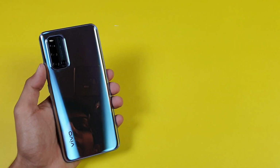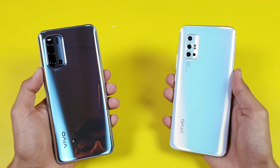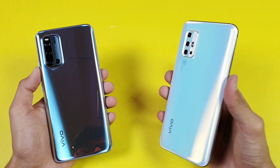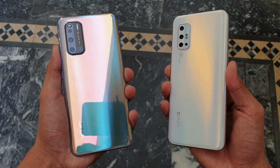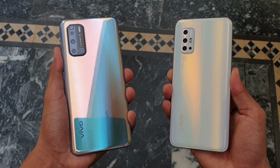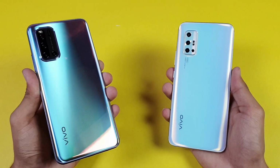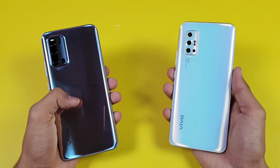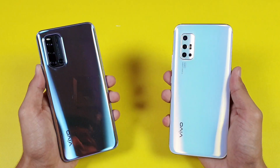So in this video, I'm gonna do the speed test and comparison between the Vivo V19 up against the Vivo V17. The Vivo V17 is powered by a Snapdragon 675 chipset with 8 GB of RAM, while the new Vivo V19 is powered by Snapdragon 712 chipset with 8 GB of RAM. So very interesting to see who performs faster and who is best for you. So without wasting any time, let's get right into it.